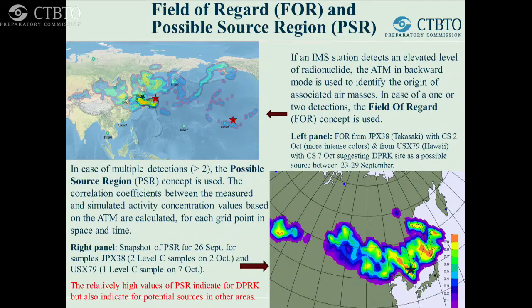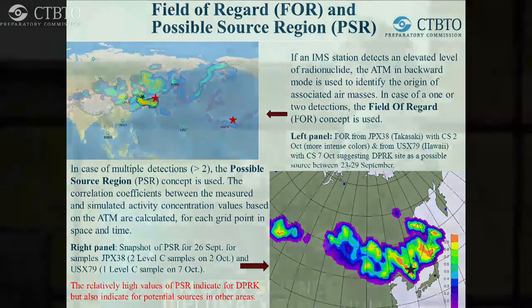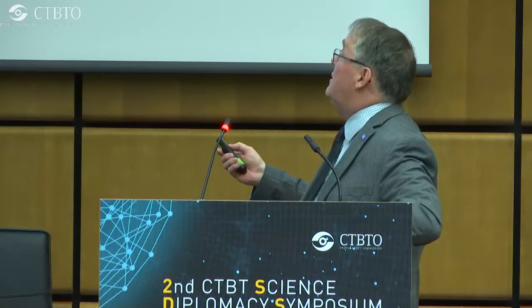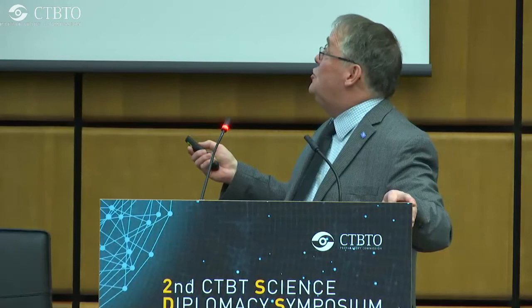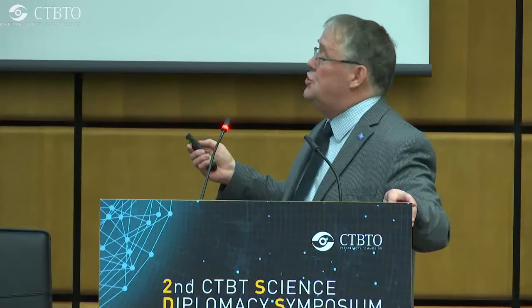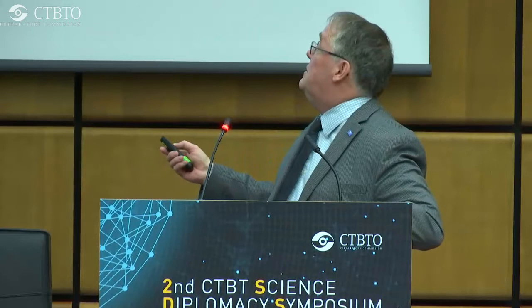In here, what you have is the field of regard, the FOR, for two stations, this station in the Pacific and this station in Japan. The pale colors indicate the field of regard associated with this station, and the darker colors are the field of regard for Japan, for GPX 38. One use of this is to have the two together, and you see that in that region, the two fields of regard cover the same area. So it adds to the possibility of having an emission in that location. And by the way, these stars here indicate DPRK. So it is a possibility. But as you can see, there are other possibilities.